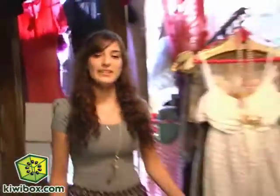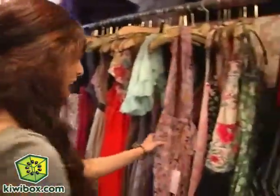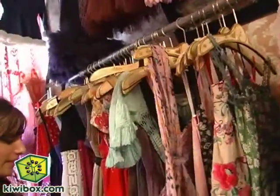It's filled with vintage fabrics found from all over the world, made into your very own one-of-a-kind piece. Let's go take a look inside. So we're inside Geminola, and I'm going to take a look at some amazing pieces.